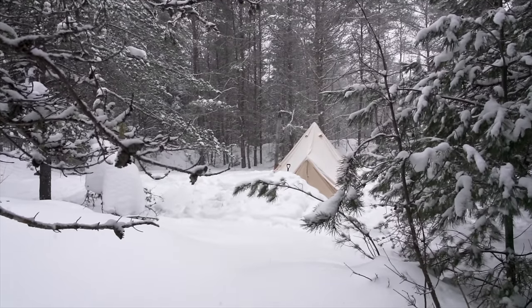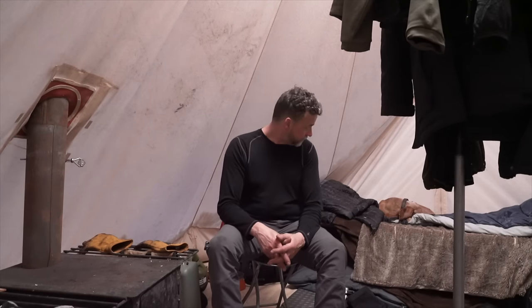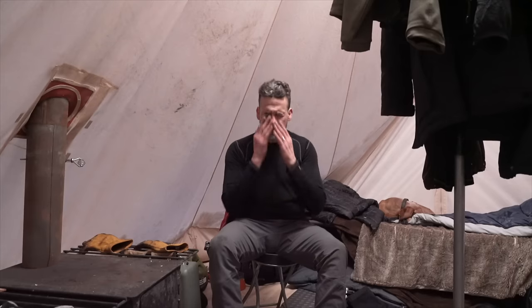So I'll give you a quick tour of the whole thing and all my gear and how it's a really comfortable setup. And of course, Scout's curled up on my cot. But I'll show you how she and I sleep.